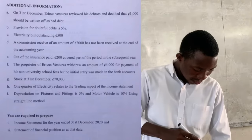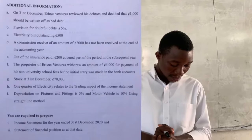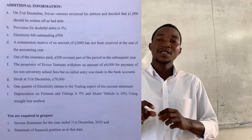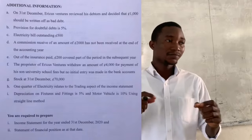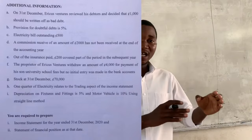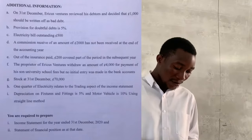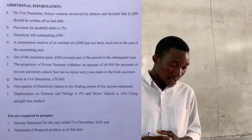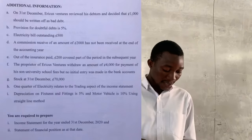And H, they are saying that 1/4 of electricity relates to the trading aspect of the income statement. Mind you, those expenses that are matched against the net sales in the trading aspect of the income statement are the direct expenses to the net sales. Is that okay? But then the indirect aspect, we record them under the profit and loss aspect. But they are telling us that we know that electricity is an indirect expense. So in a normal circumstance, it's supposed to be in the profit or loss aspect of the income statement. But then they are telling us that 1/4 of it relates to trading.